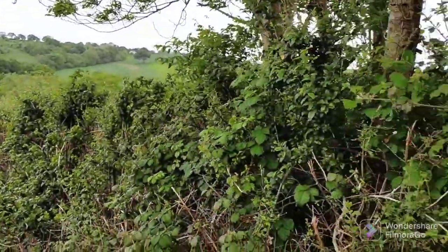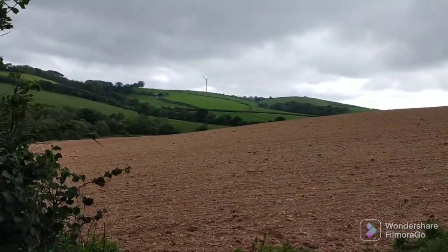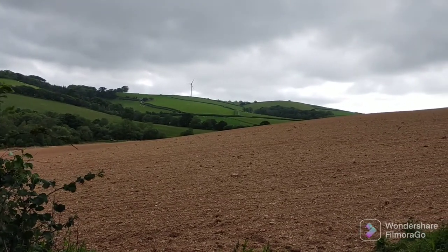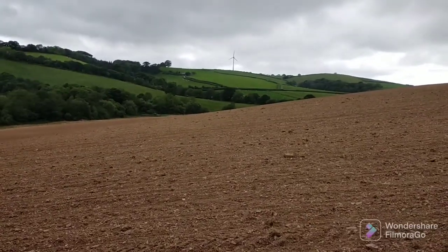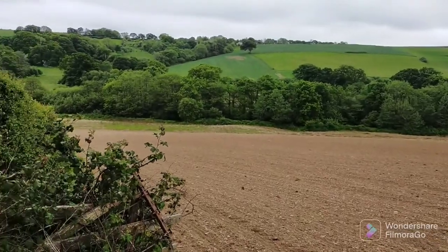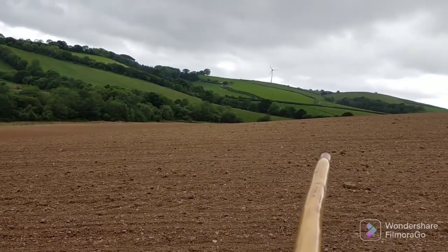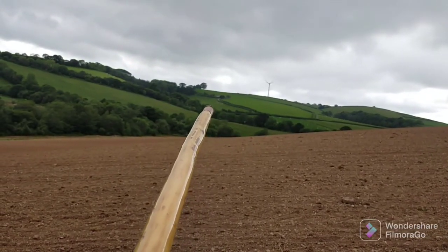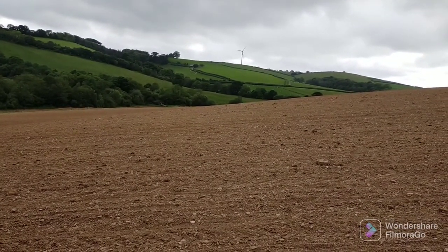But I'll bring you around. This is where I'm going now. You've got the wind turbine on the hill, some real steep hills and valleys with woodland there, and you're going to get buffeted. But this is the opposite side there, and I will be tracking across here and swinging over to that point over there. So we'll crack on and make our way forward.